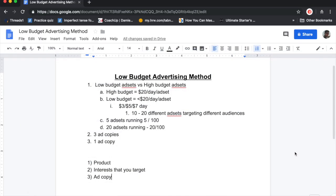Again, anything below $20 per day would be considered low budget advertising, and you can go all the way down to $3 per day if your budget is very restricted. But remember, the main thing that you do is launch 10 to 20 different ad sets with different audiences to really broaden your spectrum of audiences that you're targeting and increase your chances of success. And the 3 things that you focus on are 1, product, 2, interest that you target, and 3, ad copy.